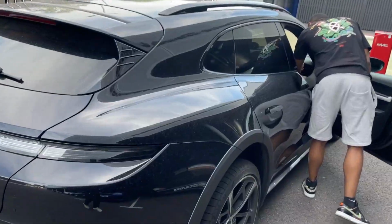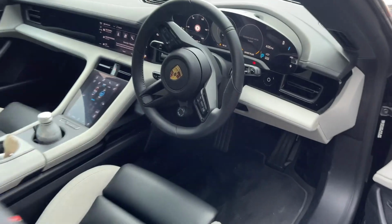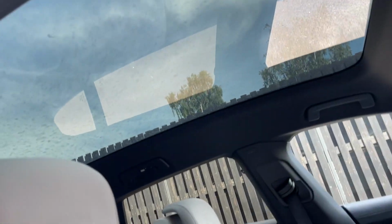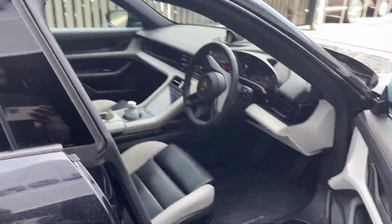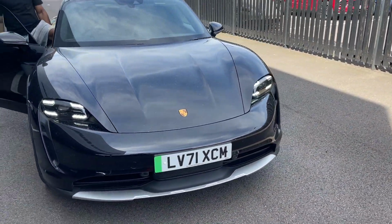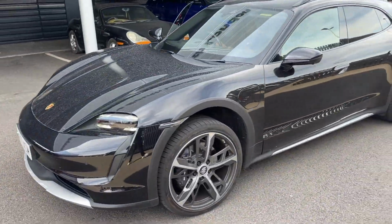It's kind of lit. This one's got the crayon interior with the black inserts, which I think looks lovely. It's also got the air suspension, the Bose sound system, the pan roof. I want to find out if it's got this whole electrochromatic thing, but I think it has. It's got Chrono as well. Already taking it for a quick drive. I'm gonna take it for an extended drive now. It's got the PDLS Plus, I'm pretty sure. And overall, it looks pretty sick.